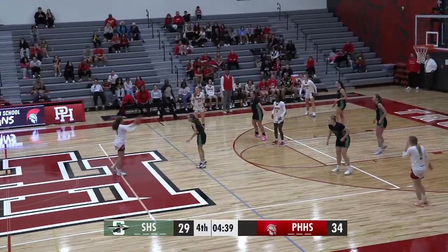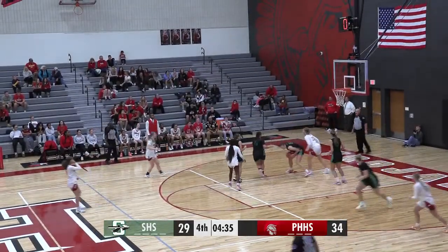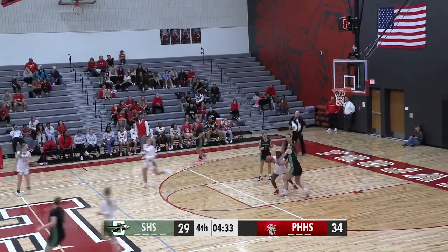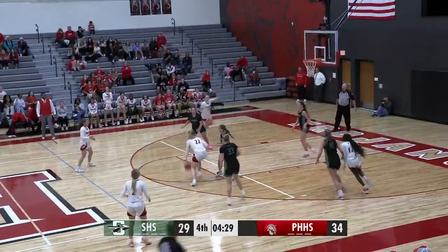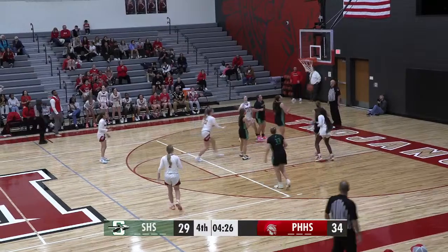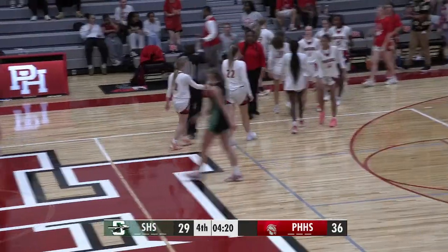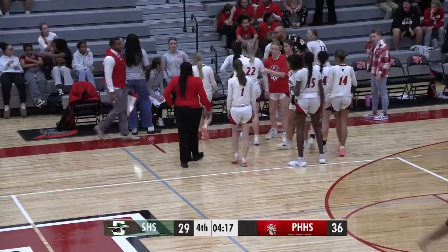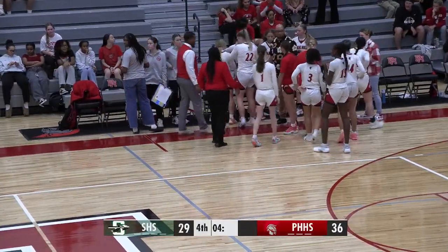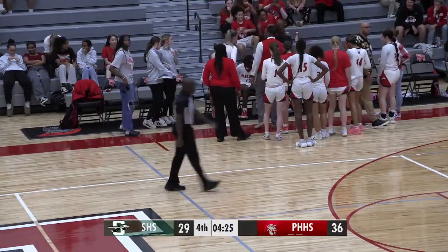Good hands there by Bruce to bat one away. Inside to Okoye. She takes a little two, just misses it. And Faith comes and steals it away. Okoye gets the ball away. Finney has it now inside. She goes for the little jumper, and she'll nail it. Taylor Finney with her 4th point of the night, and it looks like a timeout coming from the Trojans here. 36-29, the biggest lead of the night now for the Trojans.